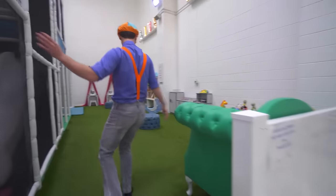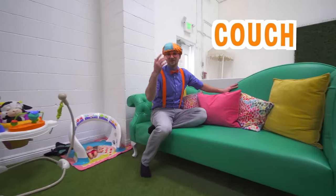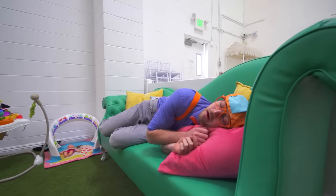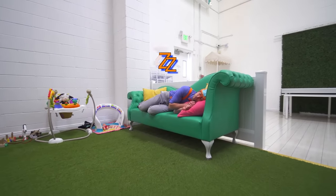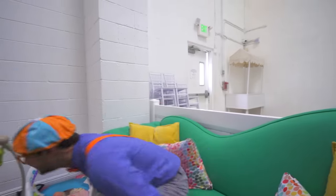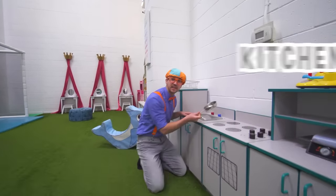Whoa. Ooh. Wait, look at this. It's a beautiful couch. Watch. Wait a second! No time for napping! It's time for playing! Ooh, look! Looks like a kitchen!